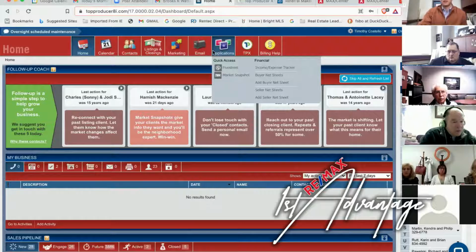Top Producer has something a little unique in that they offer what's called Market Snapshot. It's a pretty cool feature that, periodically throughout the year, you can send your clients a market snapshot. It has good statistics on there, and it goes by their property address and does all the statistical work for you and gathers that information, and you just simply email it out. So that's a pretty cool touch that Top Producer offers.